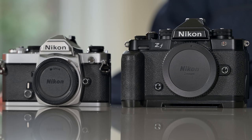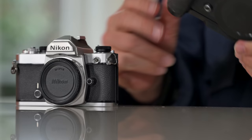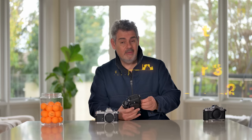Now, yes, there are some significant size differences, as we can see here. But interestingly, weight-wise, there's not that much of a difference. And this one, I actually have the small rig grip sitting on the bottom of it. Let's take that off. I like the small rig grip. If you buy the Zf on launch for the first month or two, there's a promotion that allows you to get this grip for free. So I think that's pretty awesome. Let's take that grip off.